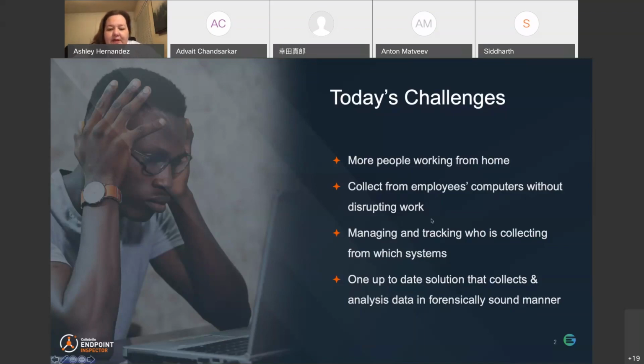We need to be able to do that without disrupting the employee's work, and in a way that is safe and secure, as well as one that allows them to audit who is accessing which systems and what they're collecting from those.